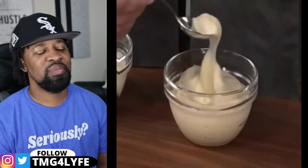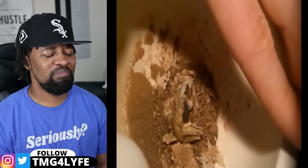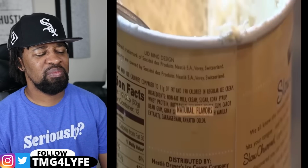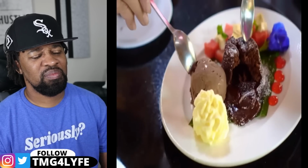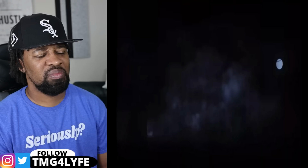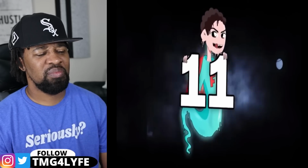All right, another vomit break. Only around 292 pounds are produced each year. So most vanilla-flavored products you purchase come from synthetic vanillin, a compound found in natural vanilla, made from wood pulp or guaiacol, a petroleum derivative.